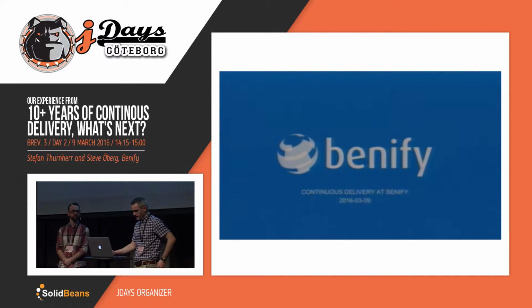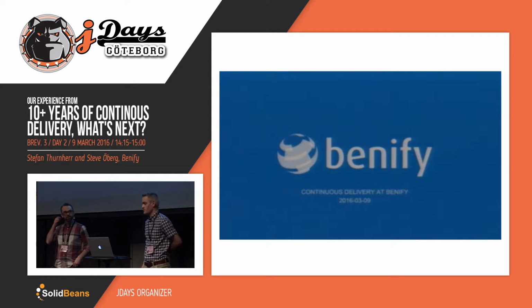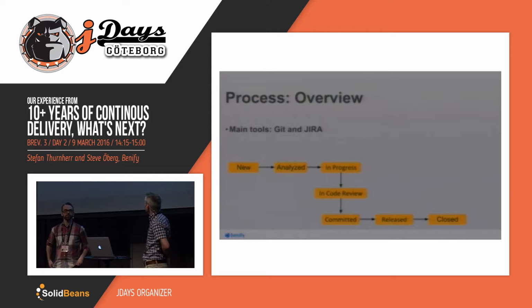So we're going to look at the processes involved a little bit. But first, let's look at the main tools, since whenever you do processes, you're going to need tool support, and it's often easier to start on that end. So we're basically using Git as the version control system and Jira to track and manage issues. And I put up here our basic Jira workflow that we're now going to go through, which basically maps the processes that we have in place to support our continuous delivery process.